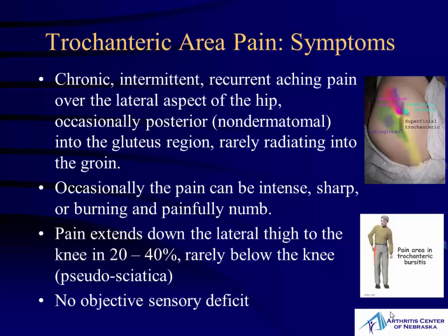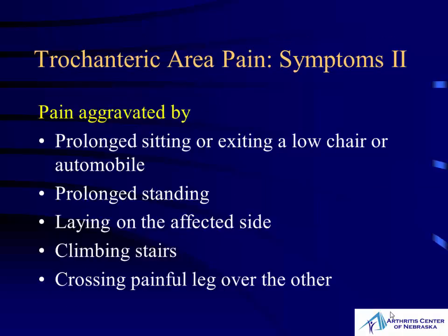So when you have a pain that goes straight down the leg and doesn't follow the usual nerve pattern, that's a kind of pseudo-sciatica. But many people will complain of this, and occasionally it can even go below the level of the knee. That will really get confusing, and there are several reasons for that, because this occasionally can be seen with a nerve pinch as well.